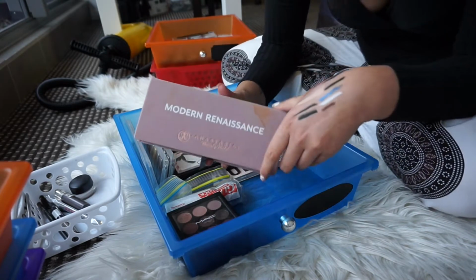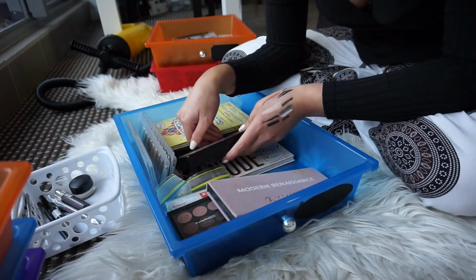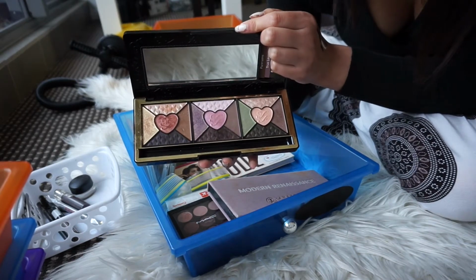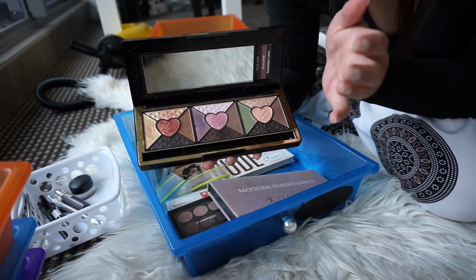Then I've got my Anastasia Beverly Hills Modern Renaissance palette. You know I'm keeping that. I love that palette. And then I've got my Too Faced Love palette. I love this palette as well. The only thing I don't like about this palette is there's not many matte shades in it. A lot of them are shimmery, but it's a super pretty palette anyway, so I'm going to keep it.